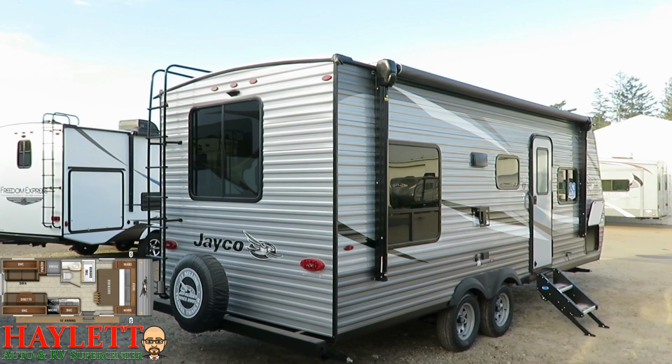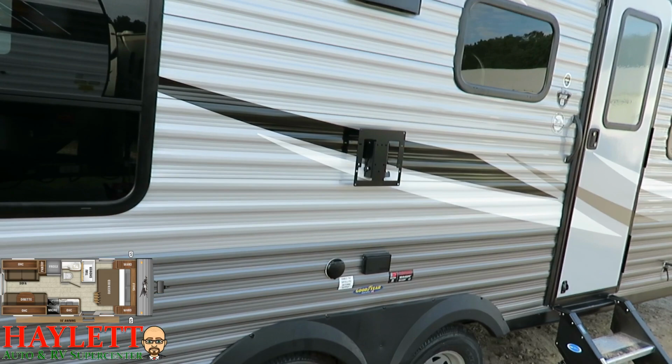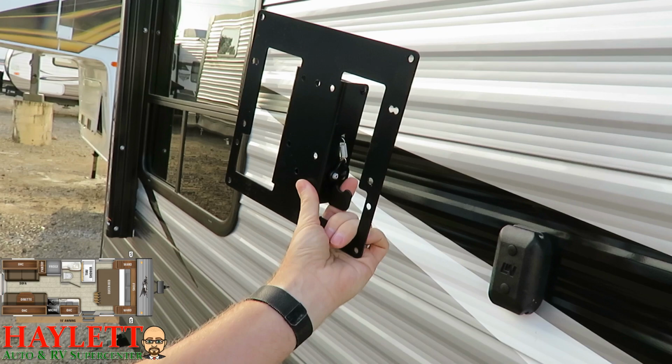We talked about the stable steps, but I mentioned in the bedroom how you have an inside-outside TV bracket, and then I got really philosophical about, is it a TV bracket if it doesn't have a TV on it, blah, blah, blah. But you get the idea. It can just easily mount right out here so that it's here when you want it, gone when you don't, or you could leave a TV on it and have one screen float inside or outside.